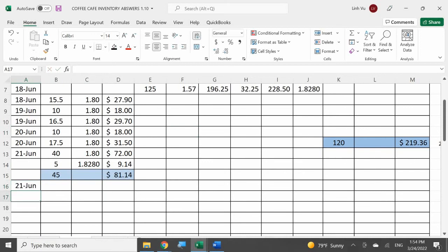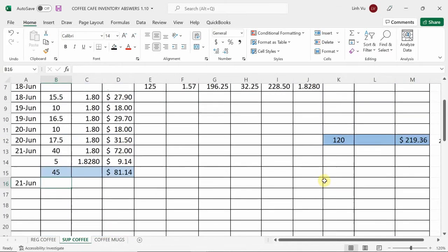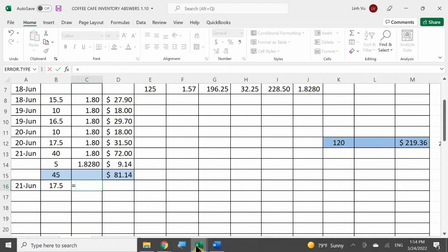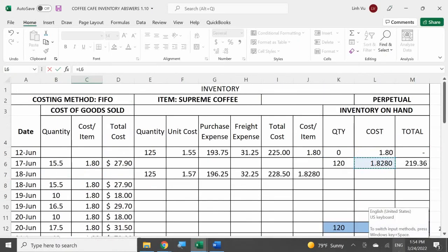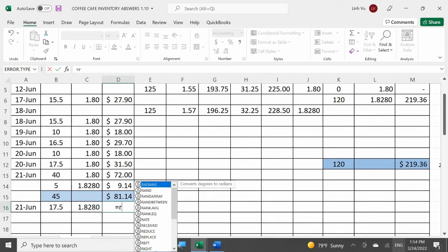So for the Supreme coffee, we only have one batch of inventory left, so that means we're going to be using 17.5 pounds at $1.828, because that's the only thing that we have left. So in this case, how much is my total cost of goods sold here?